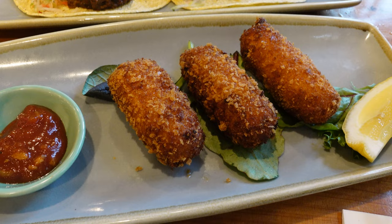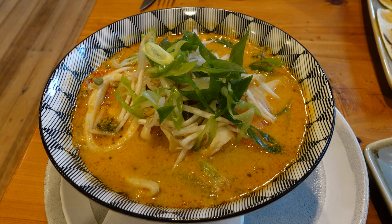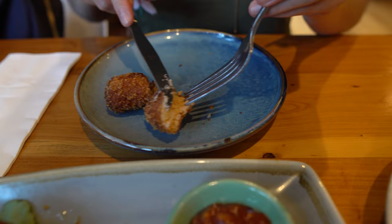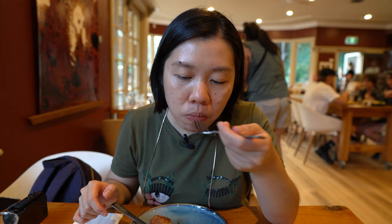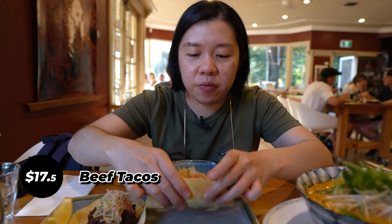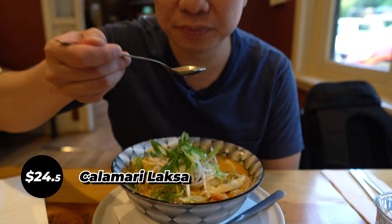We ordered Tommy Finn's smoked trout croquette and beef tacos for our entree, and calamari laksa for our main. The smoked trout was awesome, especially if you miss out on buying Tommy Finn's smoked trout. The beef taco was surprisingly very good too. The meat was extremely tender and juicy. Very nice beef, super tender, wow! The calamari laksa was highly recommended too if you are looking for something different with an Asian twist.